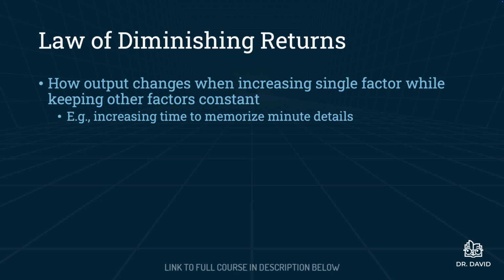Well, when it comes to preparing for these types of exams, I want you to think about something like the EU AI Act portion of the course, for example. This is huge. It's really important. You need to go through that section of the course very thoroughly. But perhaps with that section or another one, you get to a point where, for you, increasing the time to memorize very minute details may not be worth the return or the output that you're getting.